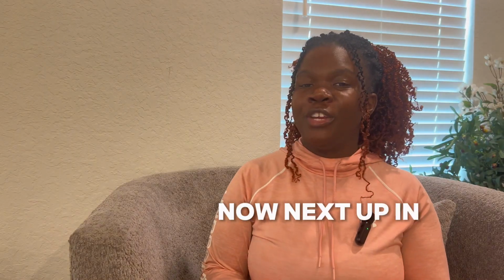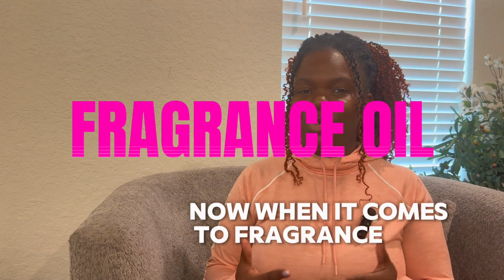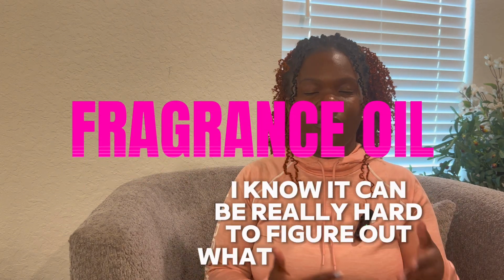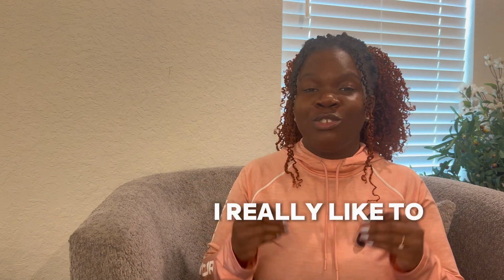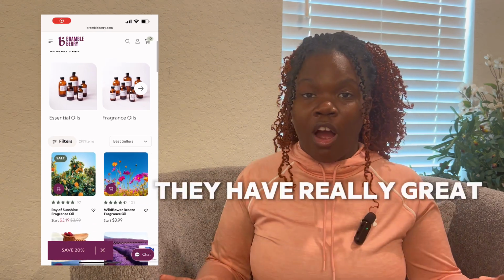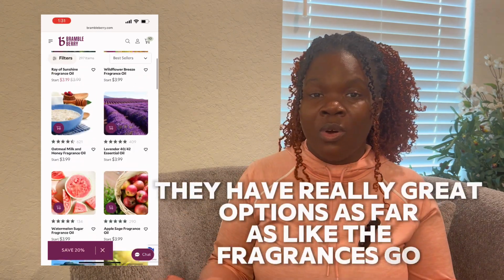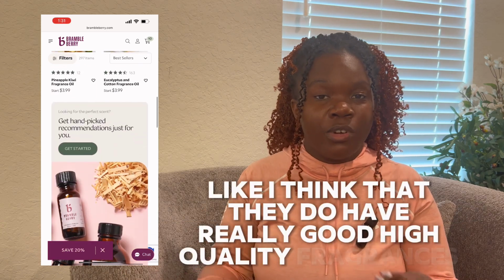Now, next up in your ingredients, you're going to have your fragrance oils. When it comes to fragrance oils, I know it can be really hard to figure out what fragrances you want to create and what fragrances to use. I really like to use Brambleberry because they have really great fragrances and really great options as far as the fragrances go. The fragrances do last pretty long. I think that they do have really good high quality fragrances.